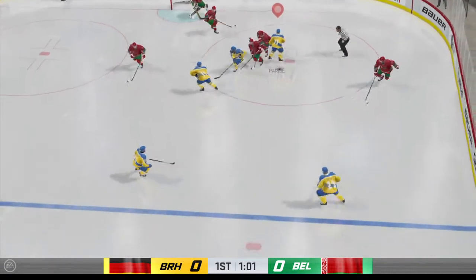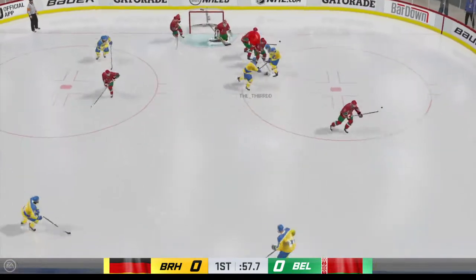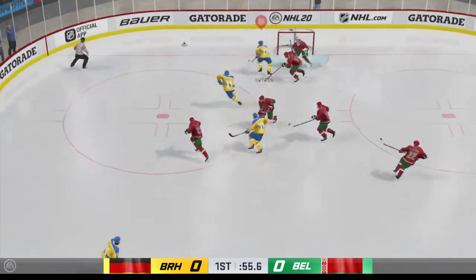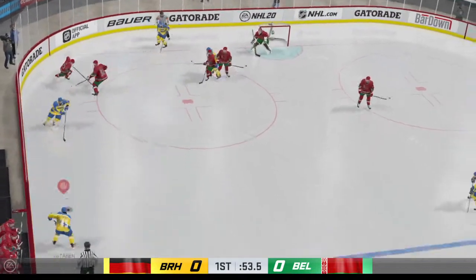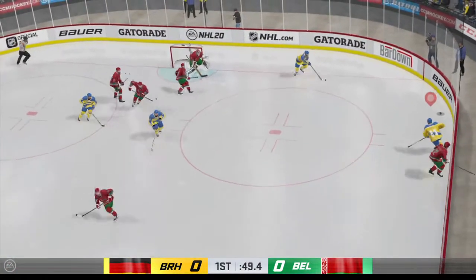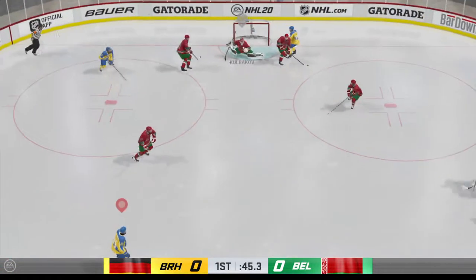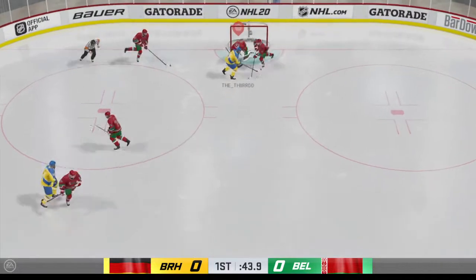First period almost in the books here, nearing the final 60 seconds. Here's a short pass to Parisi, and he coughs it up with the pass. Oh, Ray, I'm sure he's going to be shaking his head over that one. Yeah, you just don't get many of them. And when you do get a chance, you want to put it on target. Sutter's on the attack in the offensive zone. Here's a blast. Oh, what a glove save!